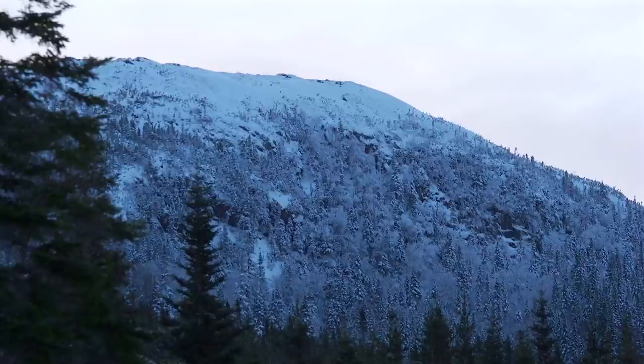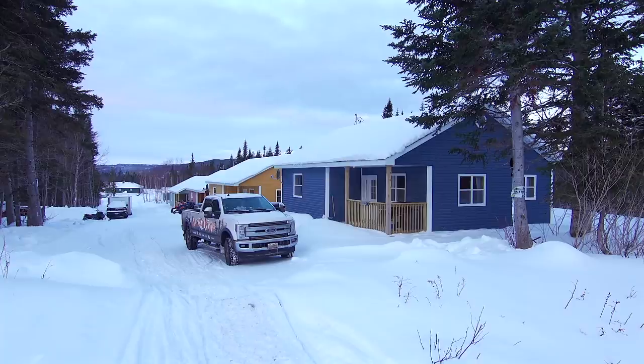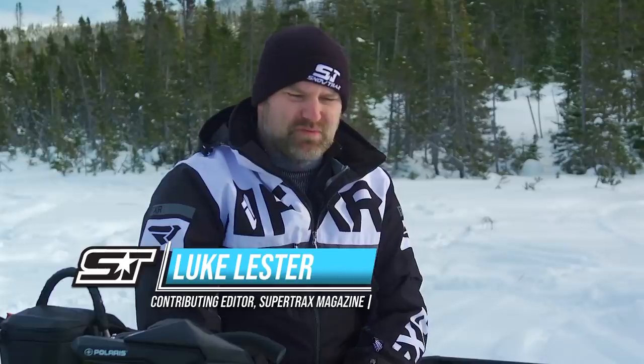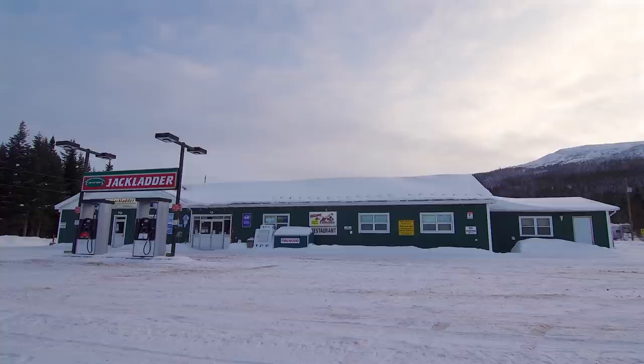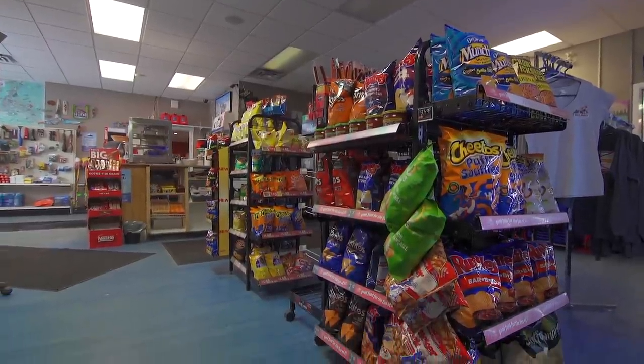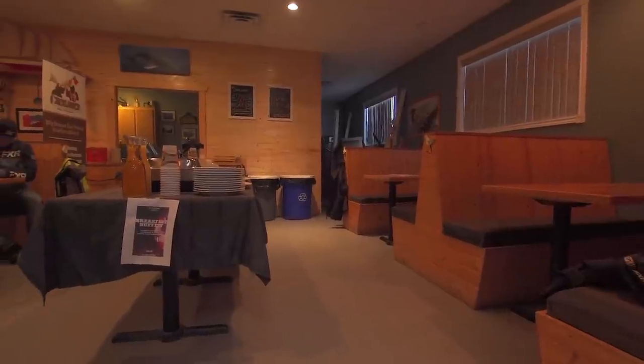The plan for our second day riding here in Newfoundland was to stick mostly to trails, but in a different area, down along the edges of the Gros Morne National Park. There's a really cool snowmobile destination down there called the Jackladder. This is like the hub of snowmobiling for this part of Newfoundland. Everybody comes here. I gotta say, Jeff, the owner of Jackladder's, got it all figured out from a snowmobile perspective.